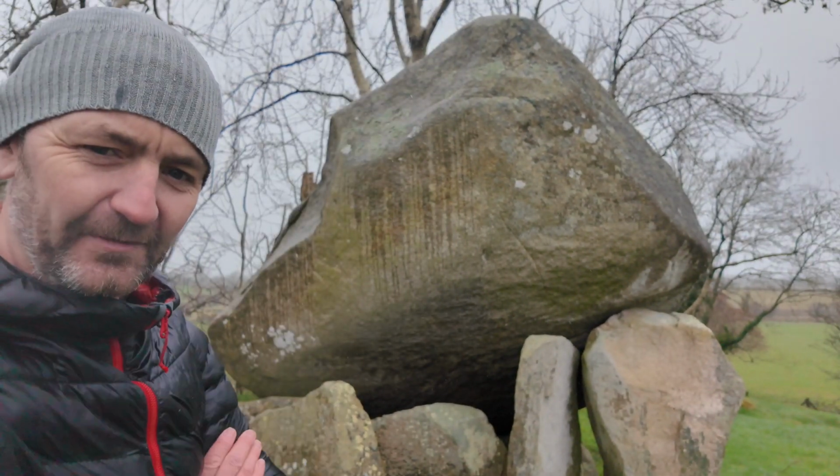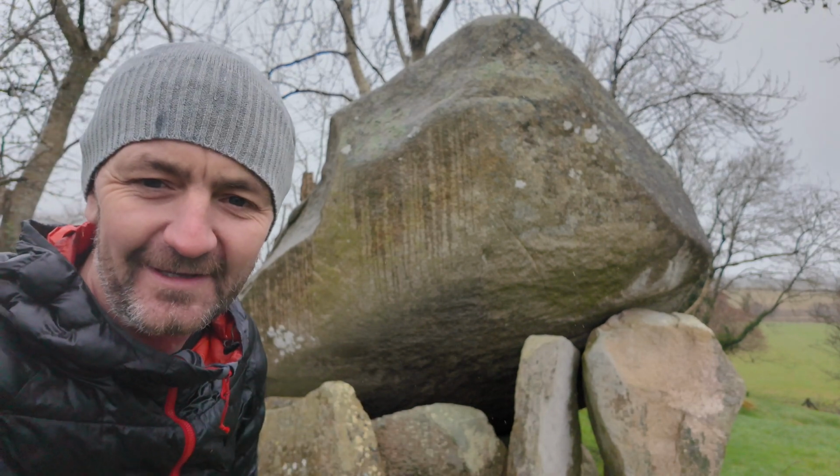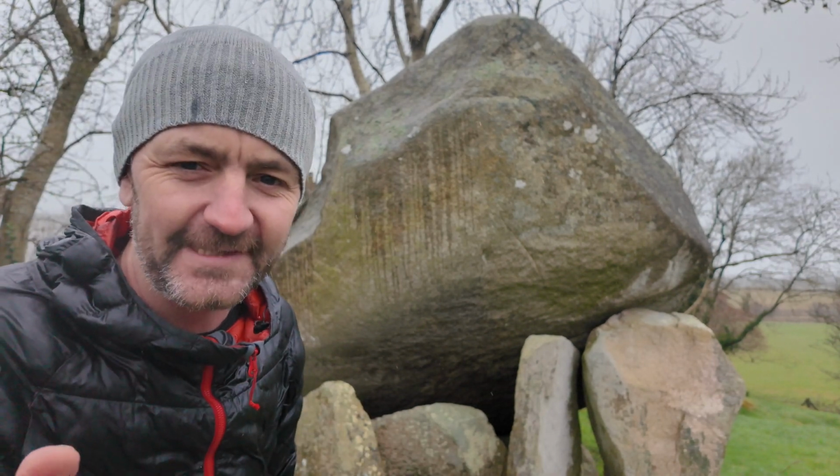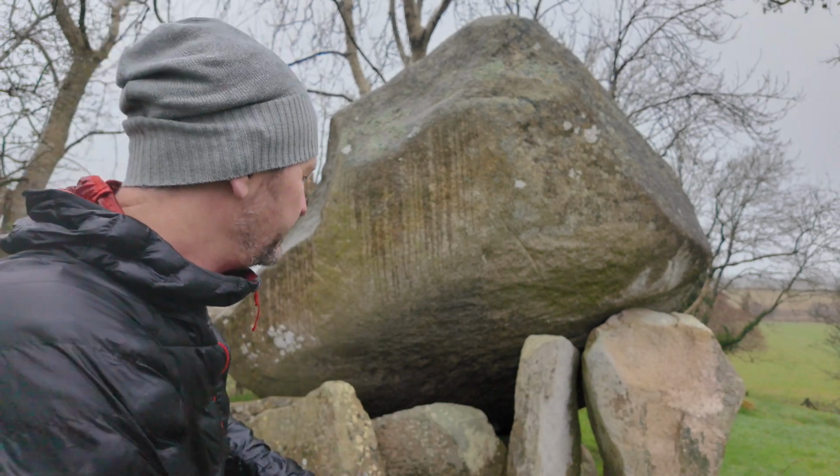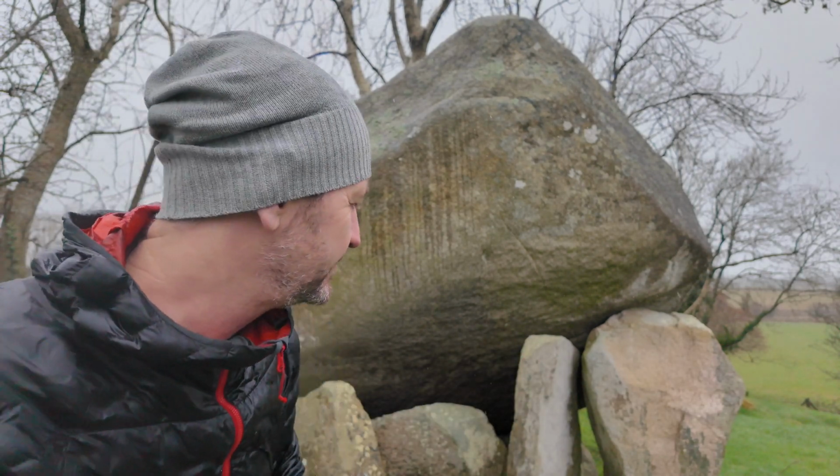Look at that for a capstone. So this is a passage tomb, apparently. That's what some people say. And it took people from this life into the next life. God knows who was buried here, if anybody at all.